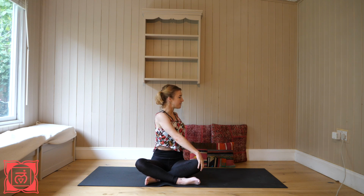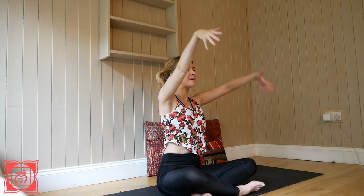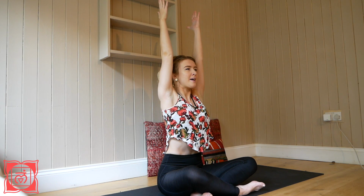Inhale, lift. Exhale to twist. Inhale to lift. Exhale, twisting deeper. Inhale back to center, unraveling the spine, lifting the arms up and over.